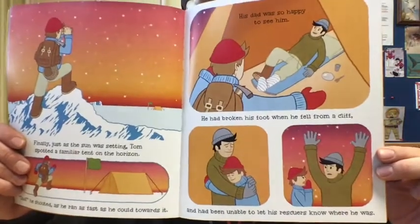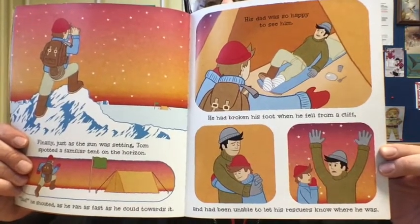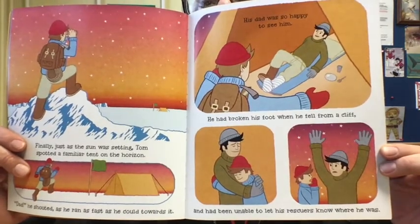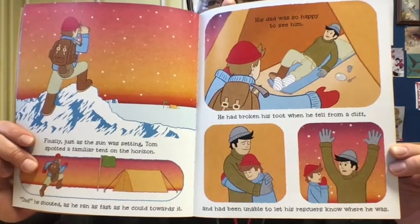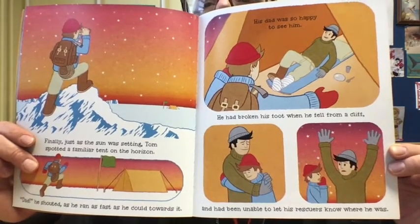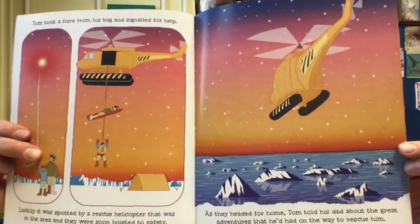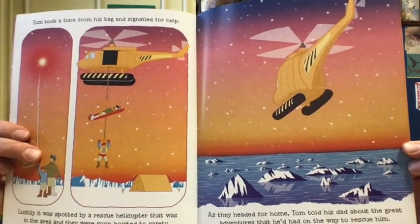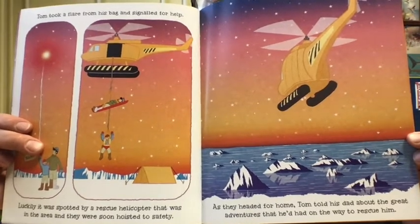Finally, just as the sun was setting, Tom spotted a familiar tent on the horizon. "Dad!" he shouted as he ran as fast as he could towards it. His dad was so happy to see him. He'd broken his foot when he'd fell from a cliff, and he'd been unable to let his rescuers know where he was. Tom took a flare from his bag and signalled for help. Luckily, it was spotted by a rescue helicopter that was in the area, and they were soon hoisted to safety.